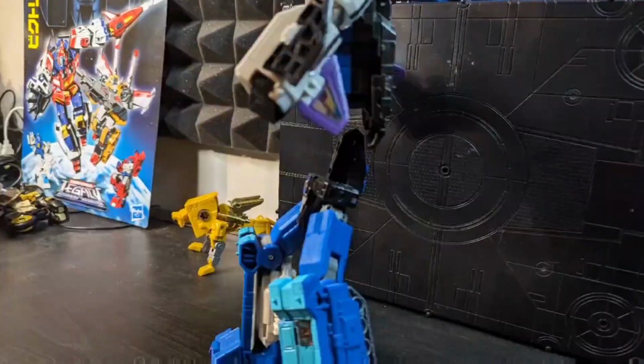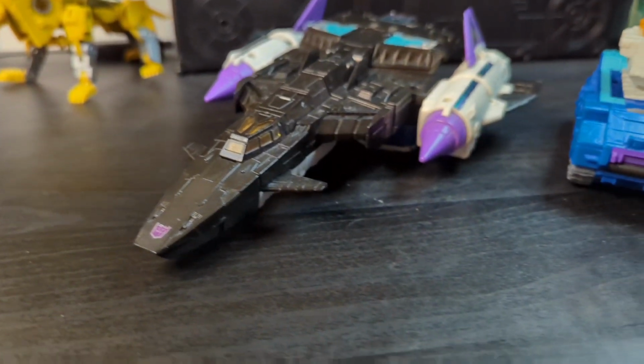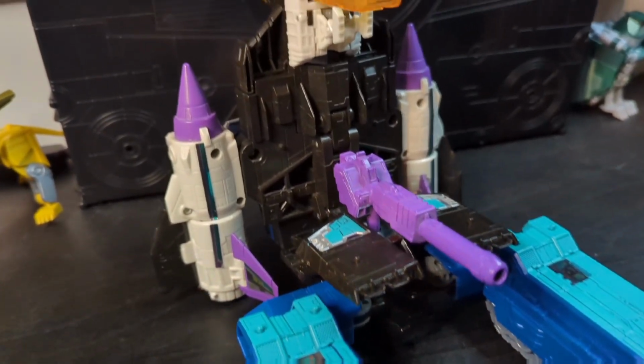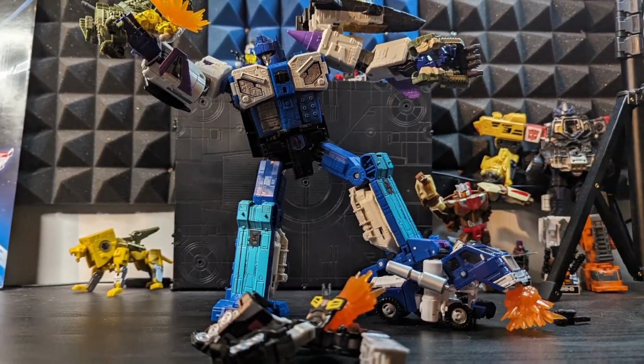The vehicle modes are fantastic, and I love the simplicity of his transformation, as it gets to the fun quickly and efficiently. The base mode isn't terrible either. Just overall, Overlord is a fantastic addition to anyone's collection.